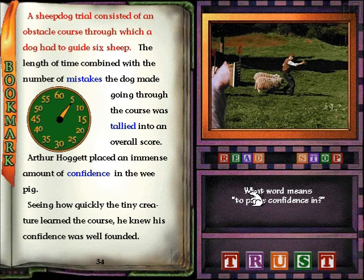A sheepdog trial consisted of an obstacle course through which a dog had to guide six sheep. The length of time combined with the number of mistakes the dog made going through the course was tallied into an overall score. Arthur Hoggett placed an immense amount of confidence in the wee pig. Seeing how quickly the tiny creature learned the course, he knew his confidence was well founded.